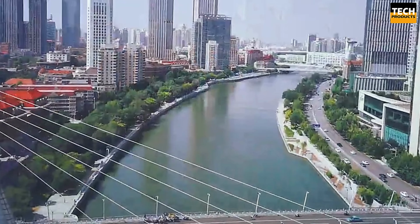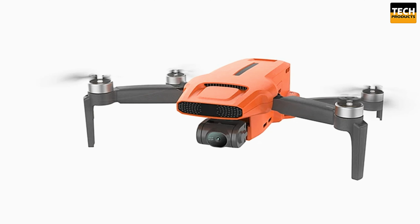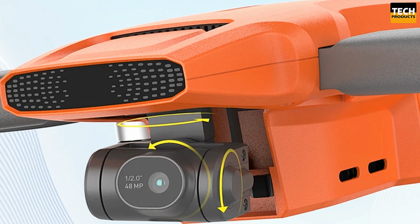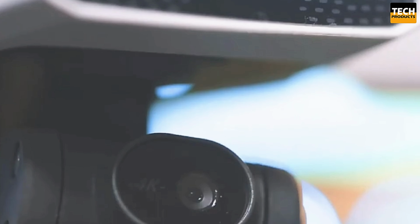This ensures seamless and controlled flying, giving users confidence to explore new perspectives and angles. With its dual-frequency operation on both 2.4 GHz and 5.8 GHz, it provides strong signal connectivity and minimal interference, allowing for a reliable and smooth flying experience.